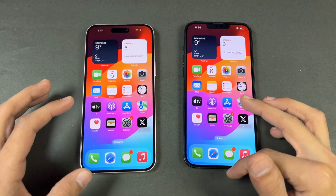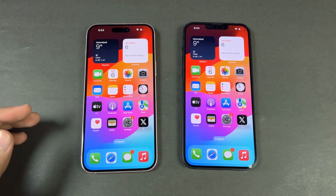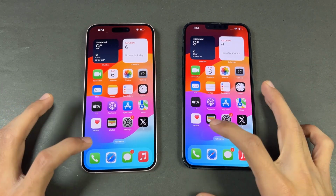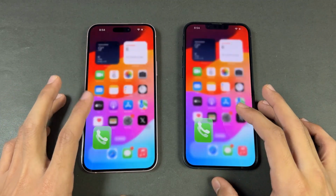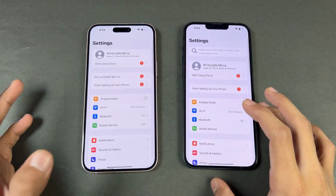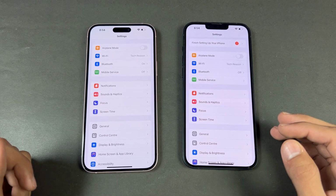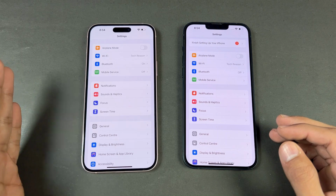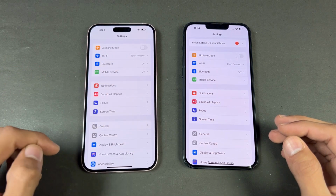And guys, everything's closed in the background, no application is running in the background. Also we have the same Wi-Fi network on both phones, and the first application I'm going to launch is the phone dialer, which opens at the same time. Let's open settings again, exactly the same. Again we have 60Hz refresh rate on both phones, no improvement inside the latest iPhone 15 Plus, although we have a Dynamic Island.